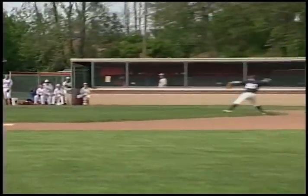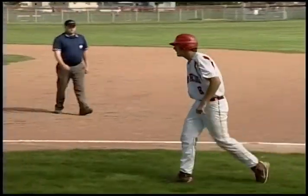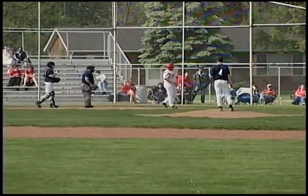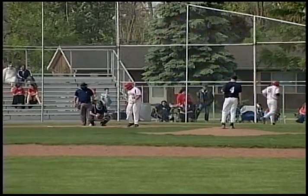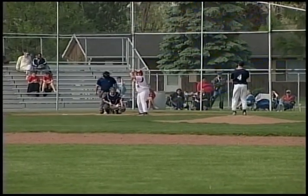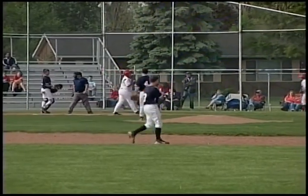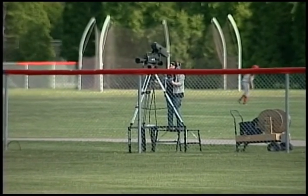Ground ball fielded cleanly at third. Throw to first in time. 2 down for the Big Reds. So Mohammed Fayed will step in the DH role tonight. Two outs, bases empty. First pitch, foul tip. That'll be strike one. There we see one of our cameramen out in center field.